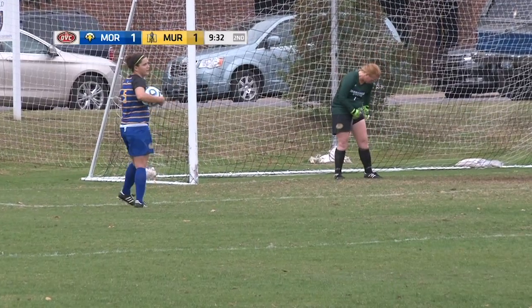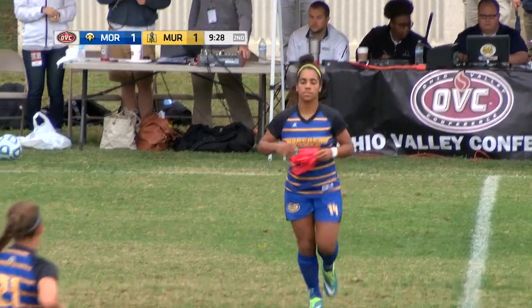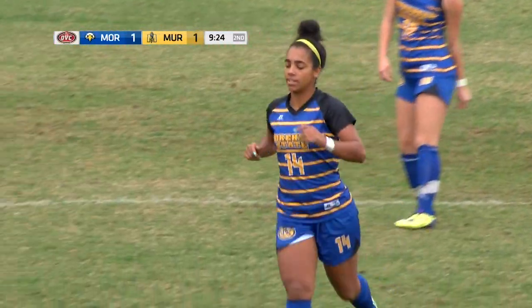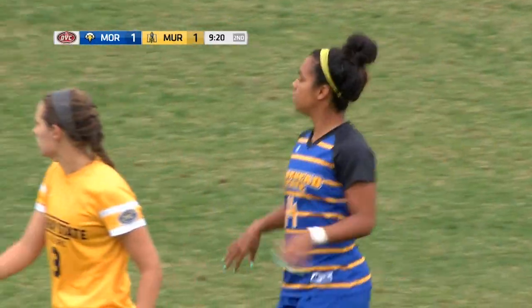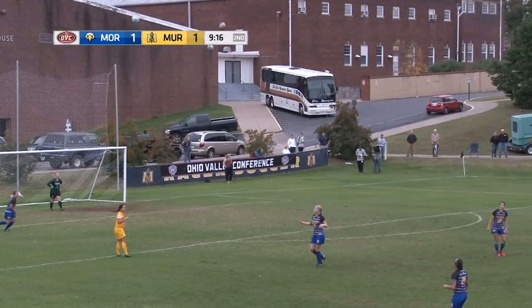Just shot-wise, it's just been a day that Richardson would just like to put behind her. Two missed great opportunities. Just unable to connect. Good thing about a good striker, they don't care. Go get the next one. They don't care about how many they miss. They just want to get the next one, you know?